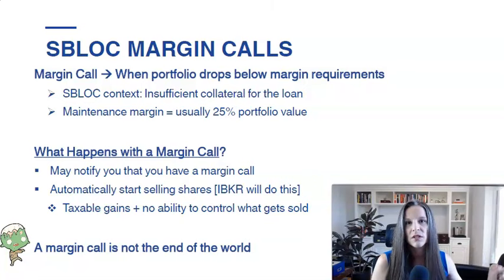But here what we're doing is we're actually borrowing against our stock. So think of an SBLOC as a loan with your shares of stock or bonds or whatever as collateral on that loan. A margin call with an SBLOC is going to happen when you have insufficient collateral for your loan. We're going to talk about maintenance margin.